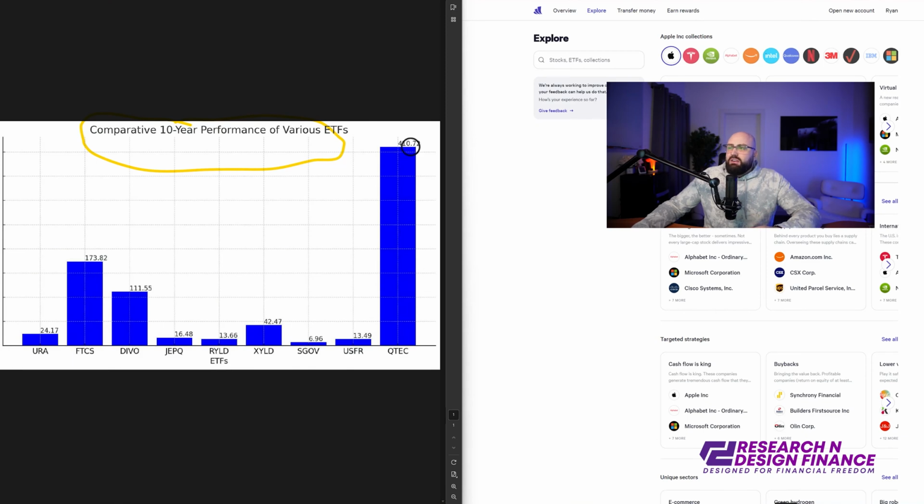The QTEC right here is a collaboration of the tech stocks, the top 100. But this is a bond ETF. We also have things like Devo, which I invest in, as well as JEPQ. A lot of these have different use cases. There are different types of investors that would be interested in this. So let's start right now and get into the first one.